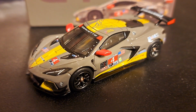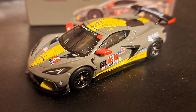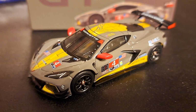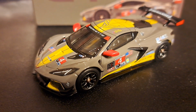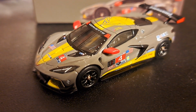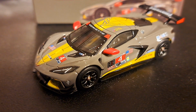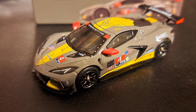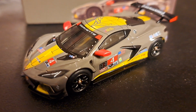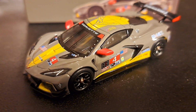Now, this particular car is the number 4 car that competed in the 2020 IMSA 24 Hours of Daytona. And this was the initial release. This and the yellow 3 car, they have opposite liveries, were the two C8.Rs that presented in 2020, replacing the outgoing front-engine Corvette C7.R, of which I own one myself. And quite frankly, I much prefer it.